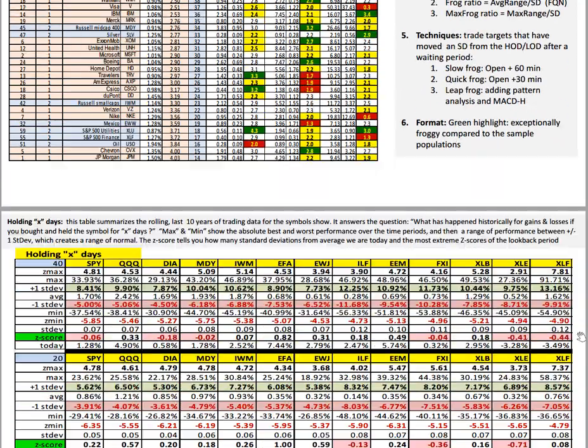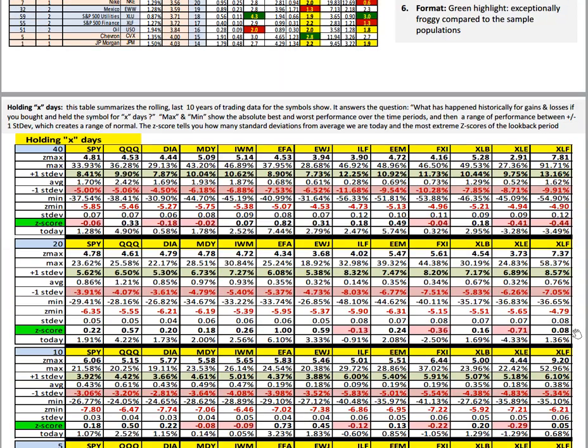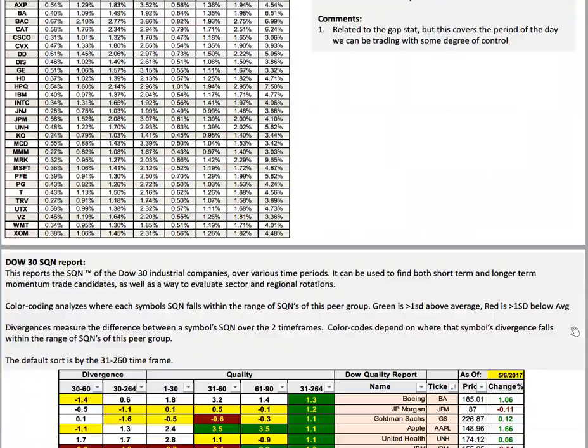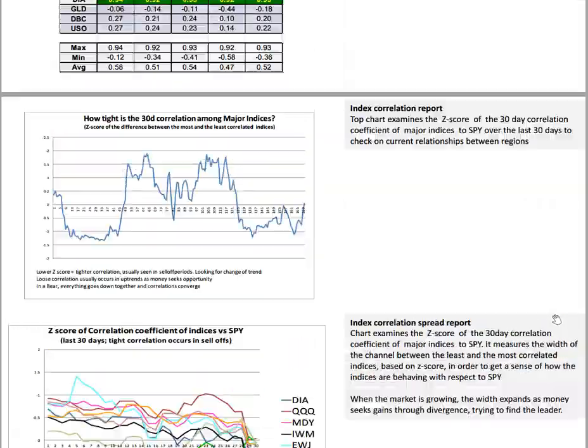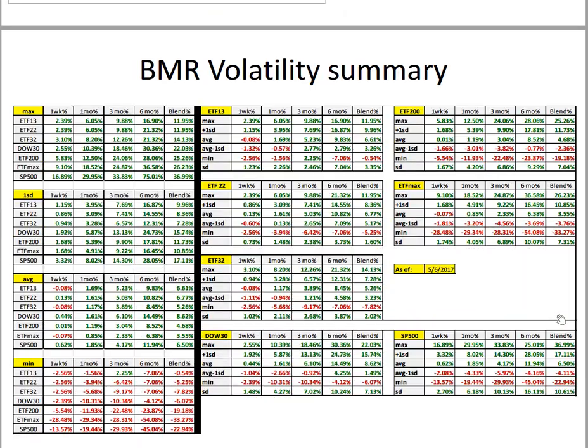These are the frog statistics for your review. And that's everything I wanted to cover on the daily, except for this last chart.